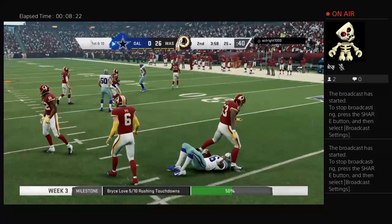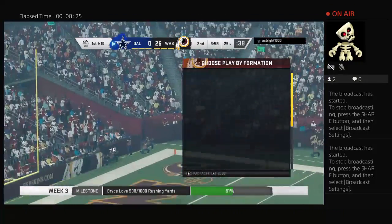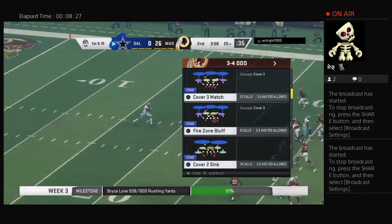And not a bad return. Here he gets it out to the 25-yard line. At their own 25-yard line.